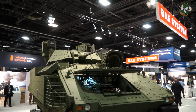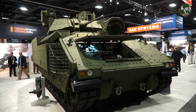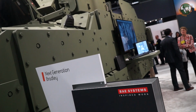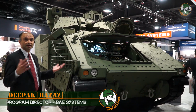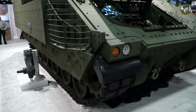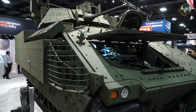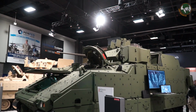So we've got what we call the Next Gen Bradley. It's a demonstrator vehicle for a future opportunity for the Bradley, what we could do to modernize it. Things we've done is improve the survivability of the platform. We've improved the overall size of the platform, increased it to accommodate the larger soldier. We've improved the mobility with an improved higher efficiency transmission. We leverage a lot of the components that already are in the inventory today.